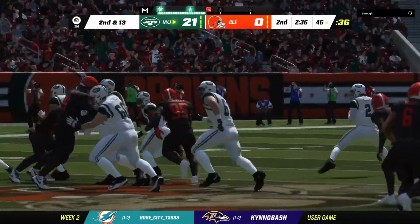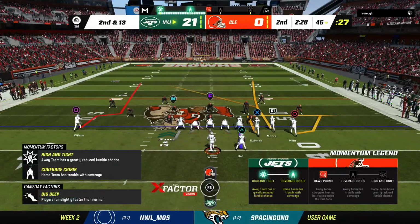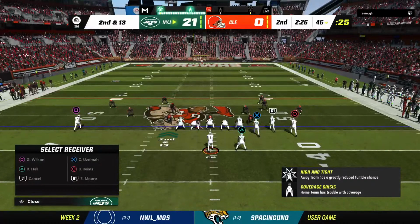And that's what I'd like to see out of this defense, a little fire, a little toughness. It hasn't been the best first half for them, but they did do a nice job there forcing a loss on that play.